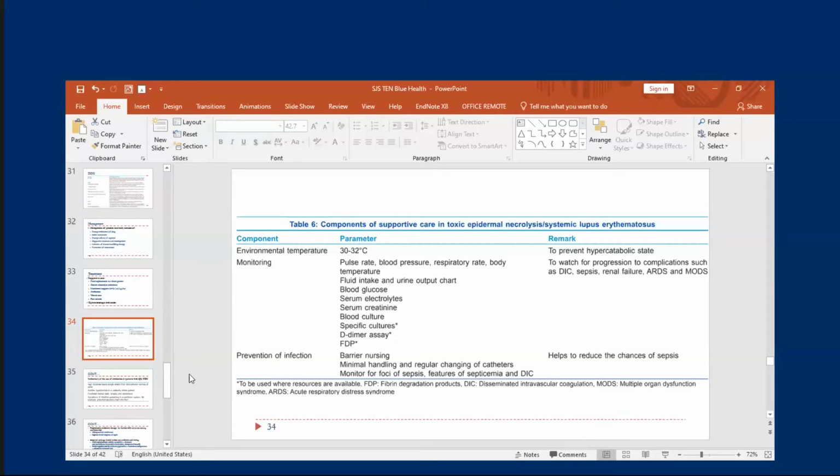But if they are in an advanced setup with barrier nursing, that means they are isolated from other patients with high infection prevention. And so we have to look for complications like thromboembolism, DIC, sepsis, ARDS and multi-organ failures.